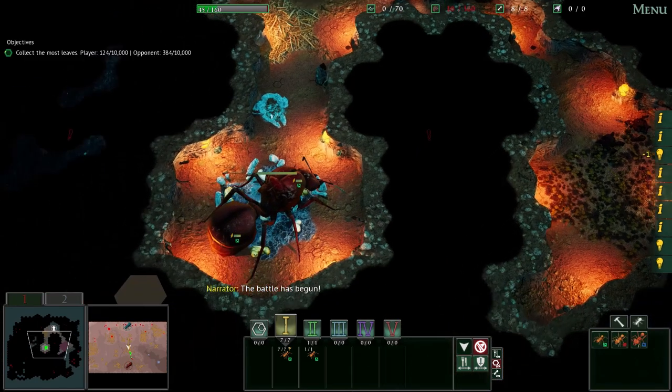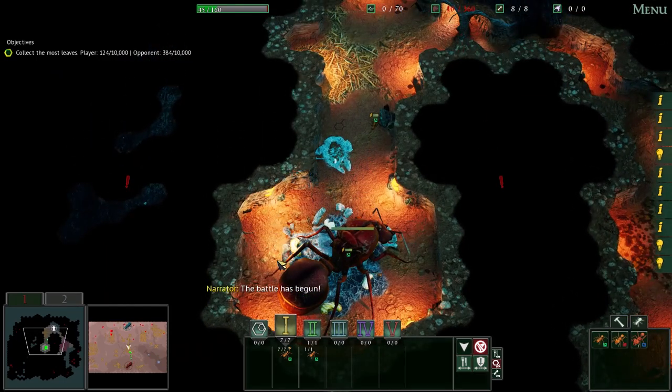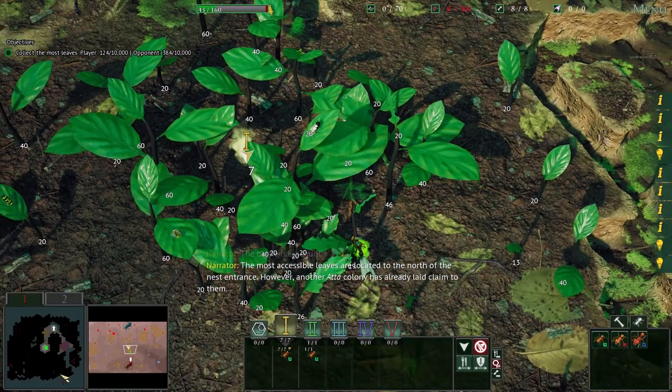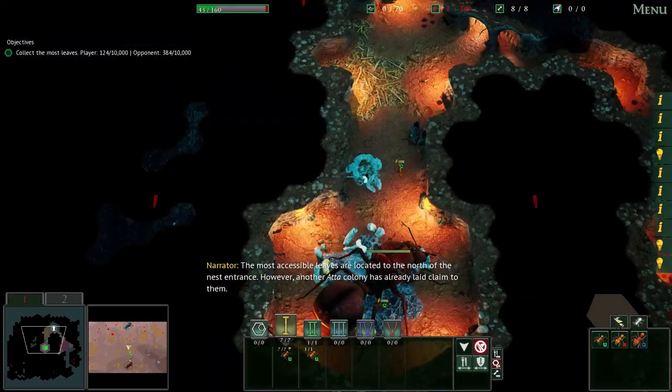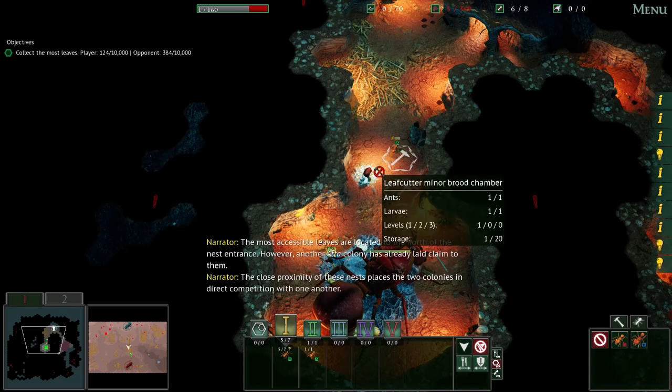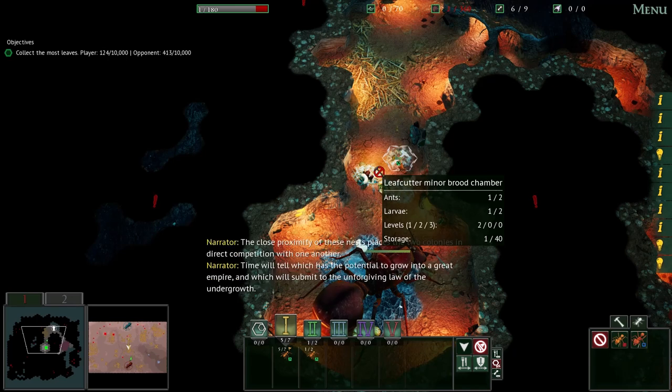The battle has begun. The most accessible leaves are located to the north of the nest entrance. However, another Atta colony has already laid claim to them. The close proximity of these nests places the two colonies in direct competition with one another. Time will tell which has the potential to grow into a great empire, and which will submit to the unforgiving law of the undergrowth.